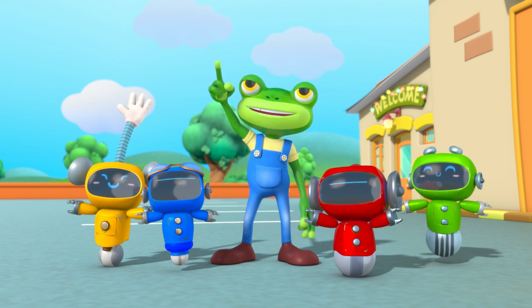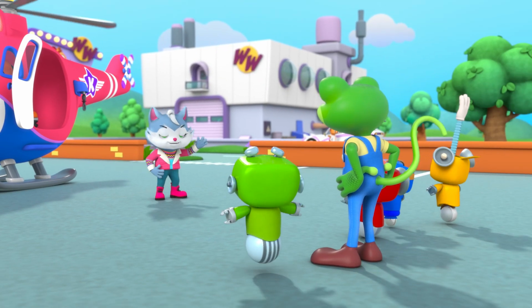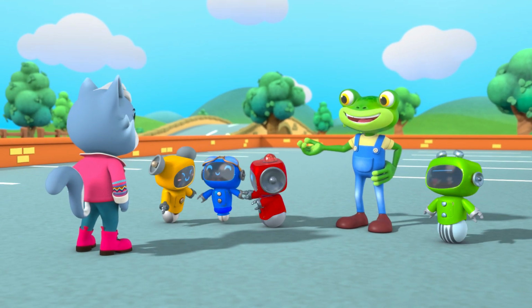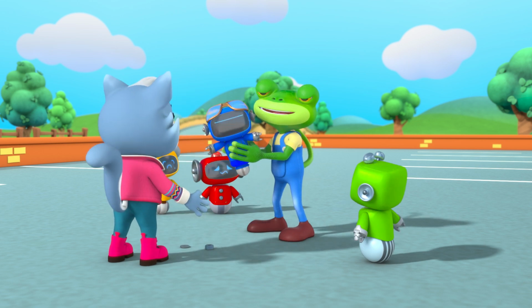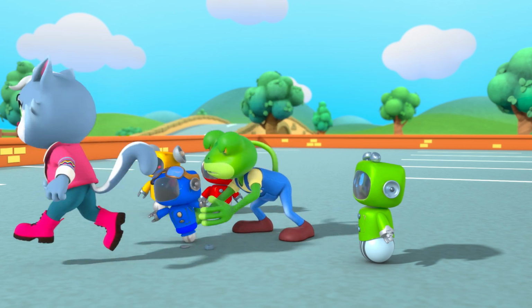Here comes Cat. Hola, Gecko. Hola, Mechanicals. Hi, Cat. The Mechanicals have been so excited to see you. I think the Mechanicals wish they could fly like you, Cat. Make that junk fly, Sly.